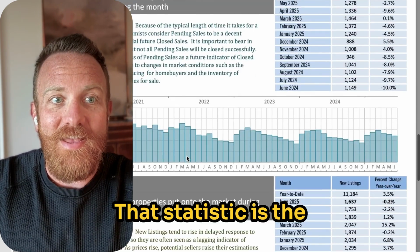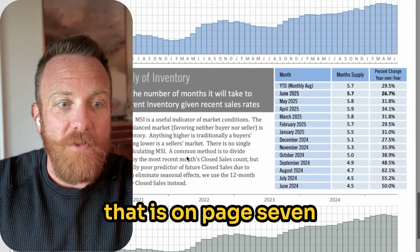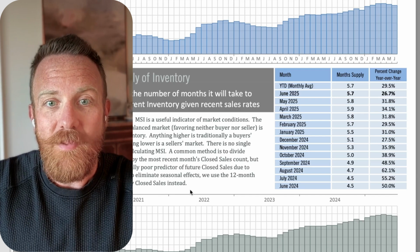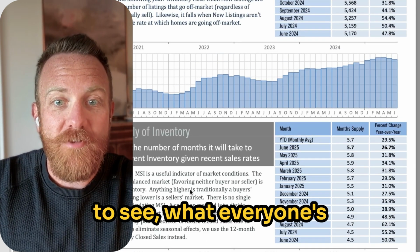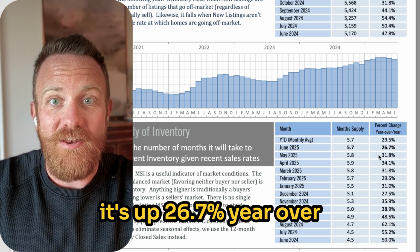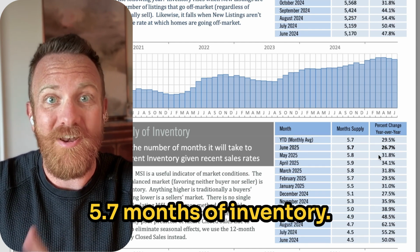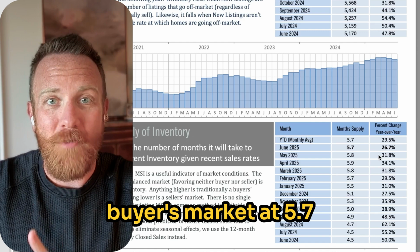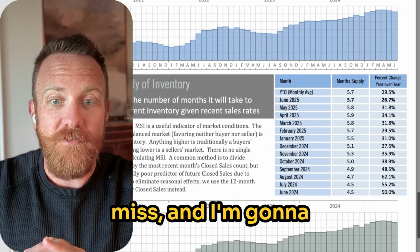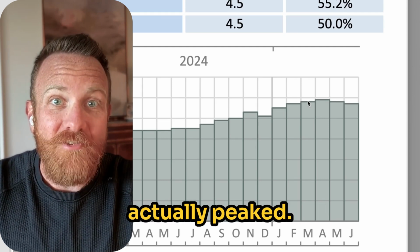That statistic is the months of inventory, our active inventory. That is on page 7 of the Florida Realtors Market Stats report. And what you're going to see, what everyone's going to focus on, is that it's up 26.7% year over year. The month supply of inventory is sitting at 5.7 months of inventory. Now we're still in a buyer's market at 5.7 months, but the thing everyone's going to miss, and I'm going to zoom in on it for you, is that inventory number actually peaked.